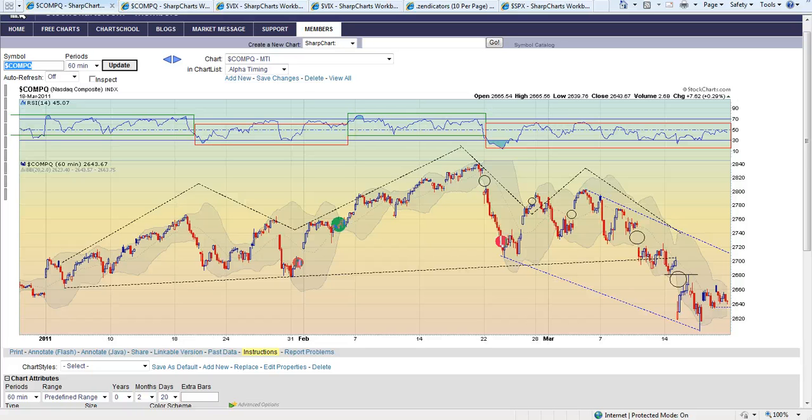Hopefully, we can try to figure out which way this market's heading. Right now, we've got a 60-minute chart here, and it looks like this is going to be the trend line that we're going to be following right now. This is the only thing that we really have to go on.